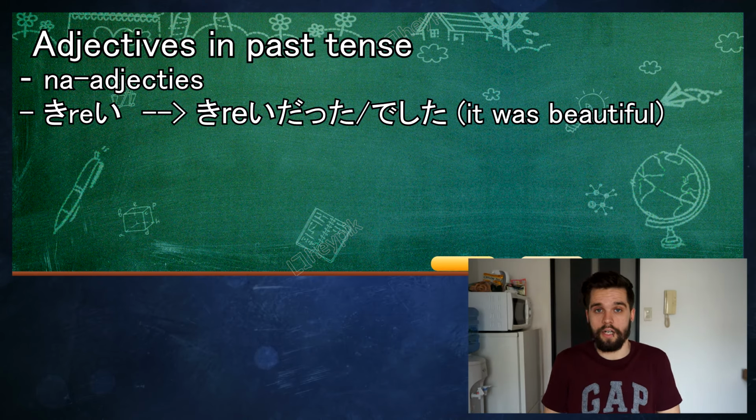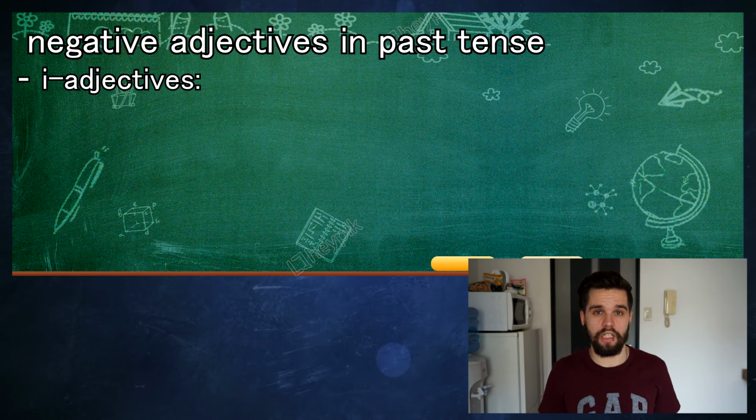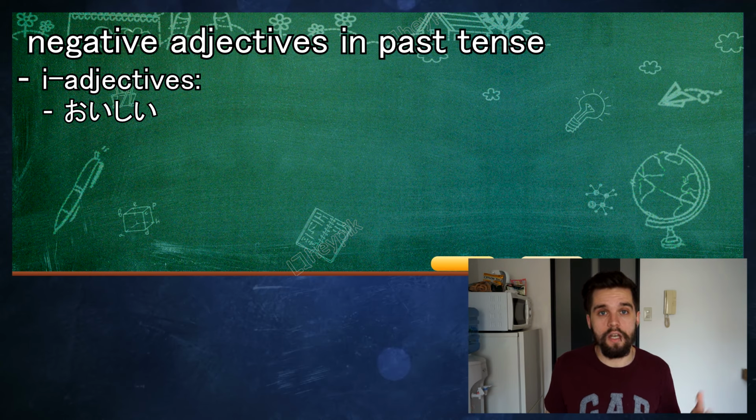Now that was easy enough, right? Let's look at the negative past adjective form. Let's look at i adjectives first. If you take oishii, for example, and make it negative, it's just oishikunai.